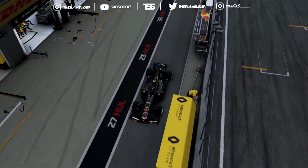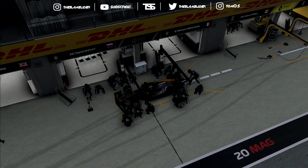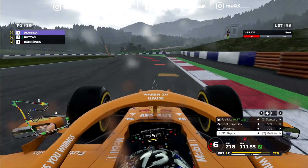There's another car that is fitting, the Haas of Romain Grosjean, so these guys can be way up the field, especially the Haas, which is not really good in this season.